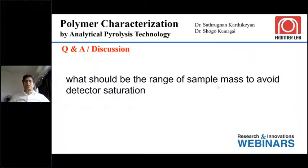Okay, so actually we don't really talk about the mass range. Generally, we go by the split ratio. You can increase the split ratio when you think that the concentration is high or you are using a bigger sample size.